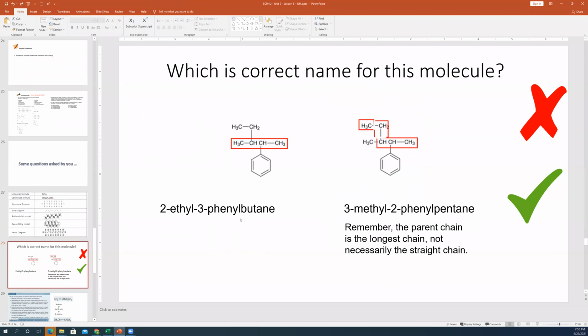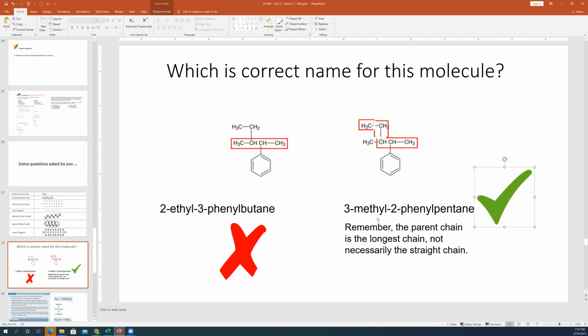I think somebody else at some point had a question about which one in this case would be the correct name for this molecule. If you were given a molecule like this, remember the parent chain is the longest chain. It's not necessarily the straight chain that is the parent chain. It could be the one that has some bends in it, that's fine, but that would be the longest chain. In this case, this would be incorrect, right? And this would be the correct name for this. So just count and see which one gives you the longest chain: 1, 2, 3, 4, 5, as opposed to 1, 2, 3, 4. This is definitely not the longest chain here. This is, okay.